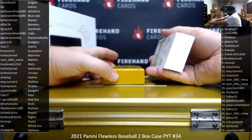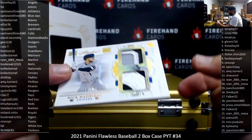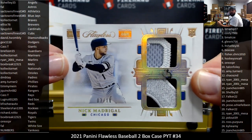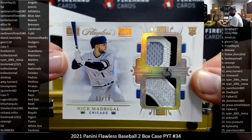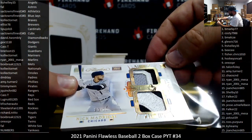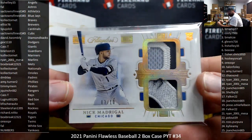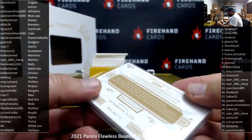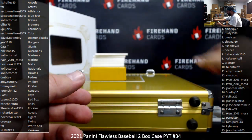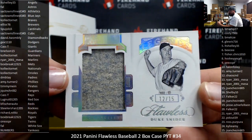Whoa. That card is stuck there. All right, here we go, guys. I got a hollow gold double patch, 3 of 10 for the White Sox, Nick Madrigal. White Sox going to Frank. It was one of those products that didn't manage to get Madrigal in the White Sox uniform. He was traded. Got a legendary relic here for the Dodgers, Duke Snider, 12 of 15. Dodgers, Jex, 11-10.